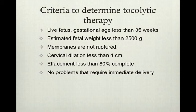Criteria to determine tocolytic therapy. Live fetus, gestational age less than 35 weeks. Estimated fetal weight less than 2,500 grams. Membranes are not ruptured, and cervical dilation is less than 4 centimeters. And effacement, which would mean that the cervix is completely effaced at 100%, is less than 80% on this. No problems that require immediate delivery, like no distress to the fetus.